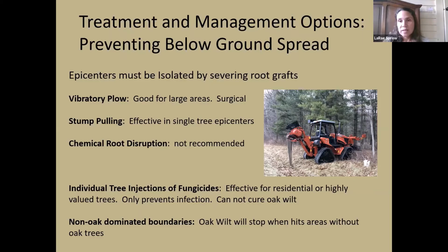And then the other thing that will stop the underground spread is just a barrier of something that's not oak. So it could be any kind of natural barrier that's not oak. It could be roadways. It could be an agricultural field. In urban areas, you might have sections of town that don't have a lot of oak trees, or in any kind of woodland habitat. If you get into a woodland that's predominantly maple or another species, then that would stop the disease underground.